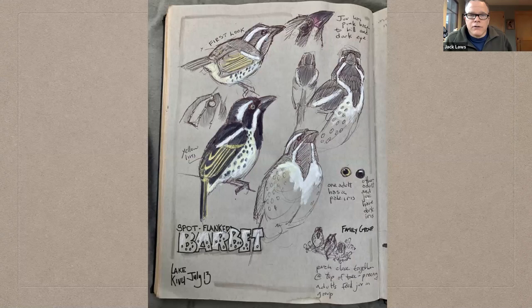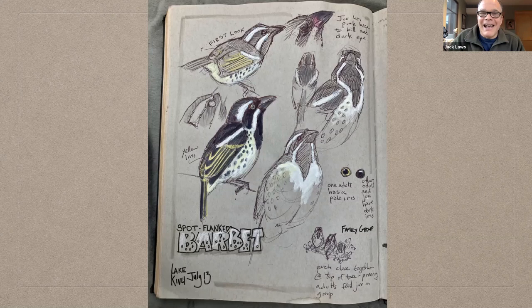These are some field notes of a really bizarre looking little bird that I saw in Rwanda. And what I was doing here is I was going birding without my bird book. I don't know all the birds of Rwanda. There are a lot of them. But I find that sometimes when I go without the bird book, it forces me to make really intense, careful observations that I otherwise wouldn't make.